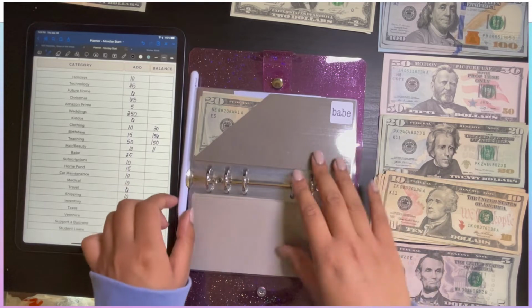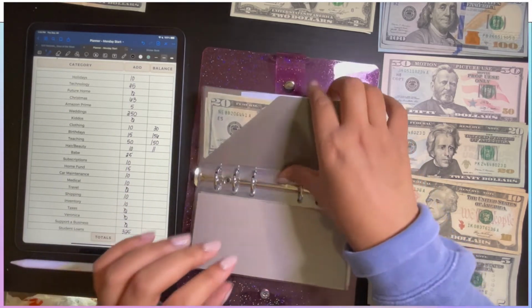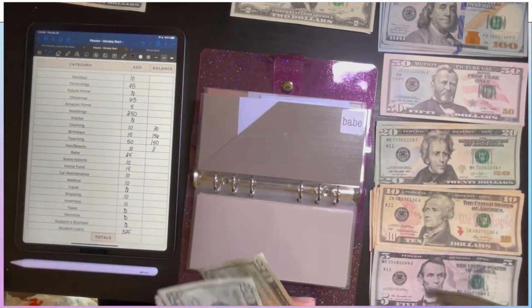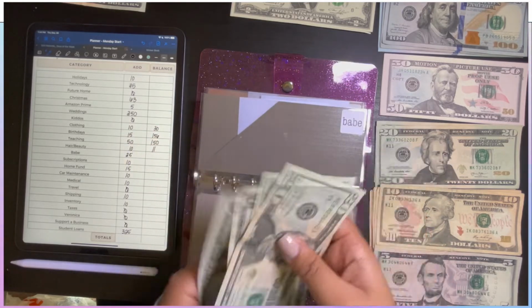All right, Babe is next, and Babe is getting $25. I need this Apple Pencil to stop rolling around. So in here we have 20, 40, 45, 46, 47.